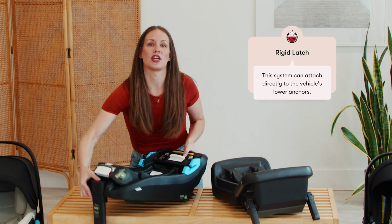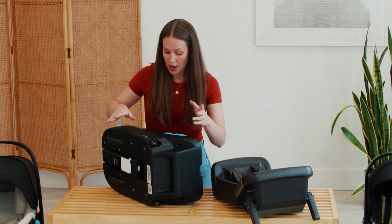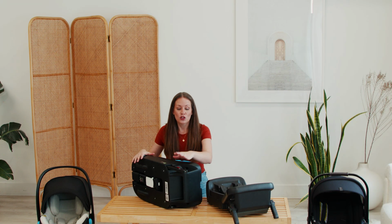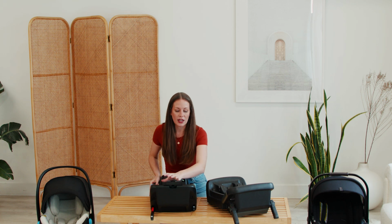a rigid latch install. So rigid latches, just so you know, are basically the safest form of car seat install available when you compare from rigid latch to soft latch, which is basically these latches where there's a seatbelt attached to them or a vehicle seatbelt install. So we love a rigid latch. This is the rigid latch install on the Clek Liing.